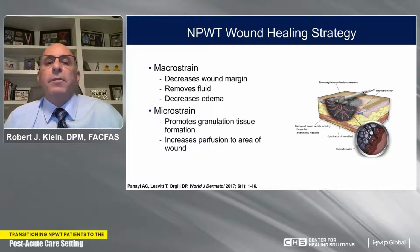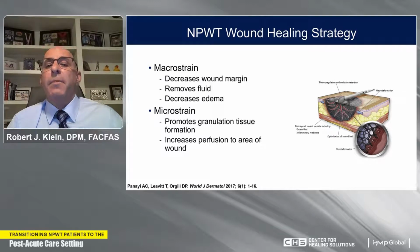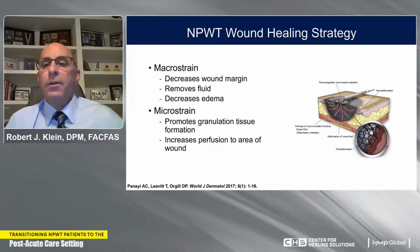A brief primer on negative pressure wound therapy. We know that negative pressure wound therapy works through both macro strain and micro strain. We put a sponge in the wound, we put negative pressure on the wound, and we basically are sucking on that wound. We're getting macro deformation of that wound. When we get that macro deformation, that decreases the wound margin. It removes exudate or fluid from the wound, and it also decreases edema around the wound. And we know that edema impairs or delays wound healing, so it helps with edema.